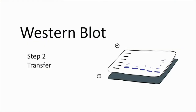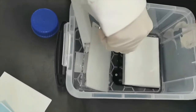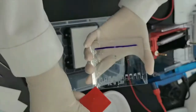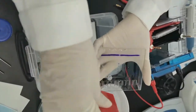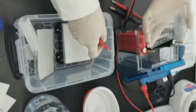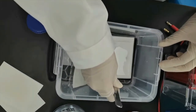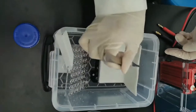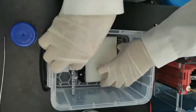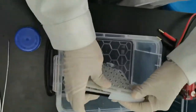Then we will prepare to transfer. Using tweezers, press the membrane and glue on 3 layers of filter papers to make them stick together more tightly, ensuring the protein can be transferred into the membrane. Put the whole block into the transfer tank and be sure the colors are matching.